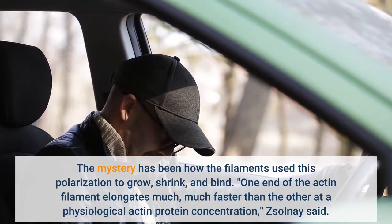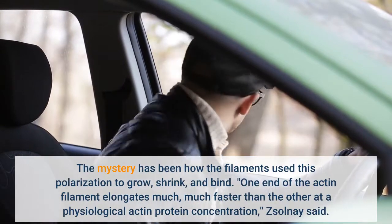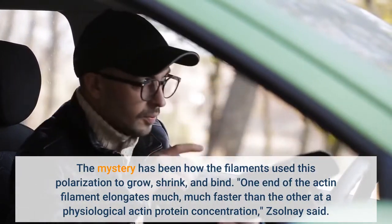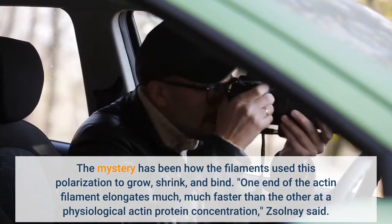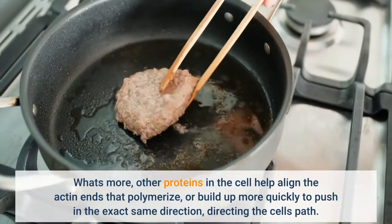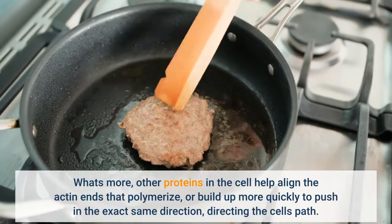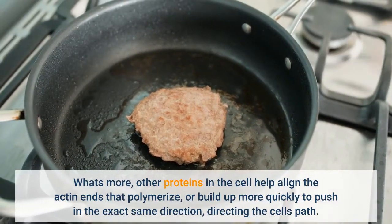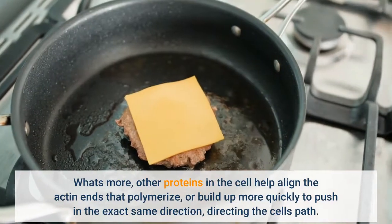One end of the actin filament elongates much faster than the other at a physiological actin protein concentration, Zsolnay said. What's more, other proteins in the cell help align the actin ends that polymerize, or build up, more quickly to push in the exact same direction, directing the cell's path.